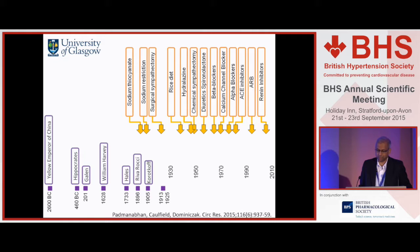Along with this, efforts have been made to try and reduce blood pressure. As Gordon mentioned, when you see high blood pressure, you'd like to reduce it. And what this slide shows is all the drugs that we use commonly for blood pressure have been discovered and in common use over the last many years. And we don't have any new drugs coming out in the market. So there is a need to discover new pathways.